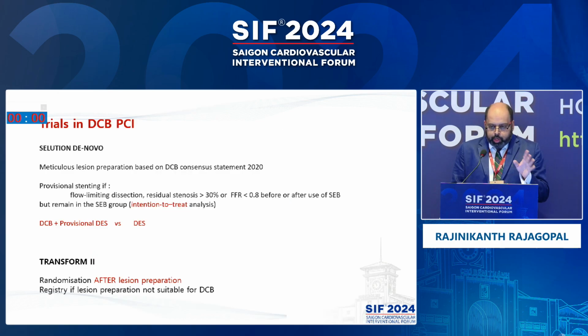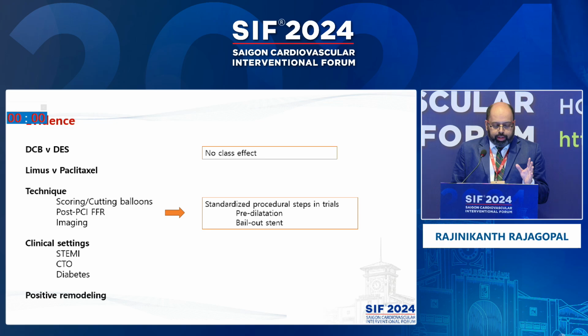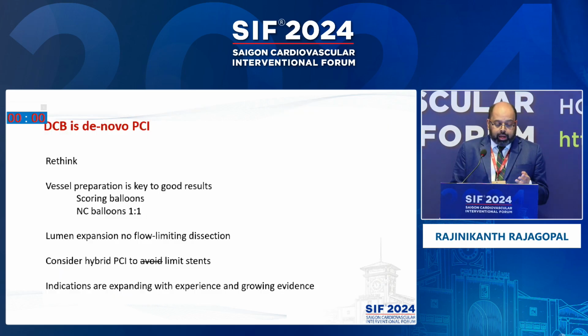And it's important to appreciate the difference between these kinds of studies, because when you are randomizing before vessel preparation, you're comparing strategies. If you're randomizing after vessel preparation, you're really comparing the devices. So it's important to analyze evidence carefully. I think future trials should look at different settings. I think techniques will have to be standardized when comparing devices. And we have to look at DCBs in various clinical settings. So DCB restenosis could be a new problem. We have to figure out how to handle it.